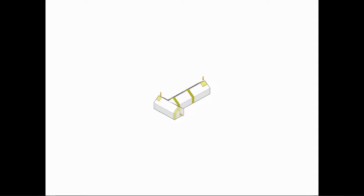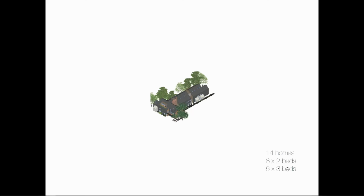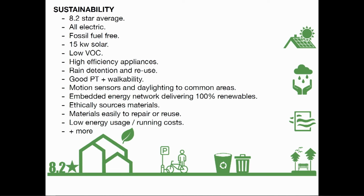We added detail to break it down so it looked like an accretion of buildings, and cut out balconies and the rest from the form, and then clad it in slate. 14 homes, and 6 of those 3-bedders. We got 8.2 stars, all electric, fossil fuel free. We built primarily timber frame as well, so there's a lot less carbon in the concrete there.